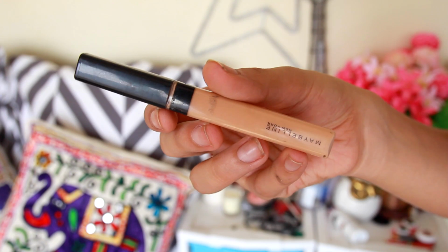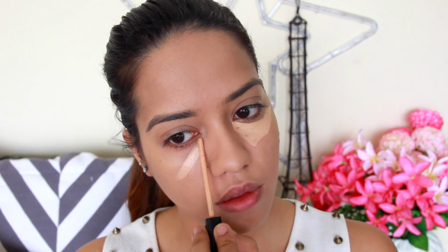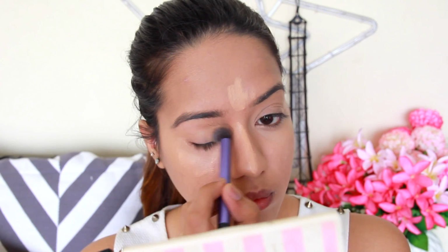The next step is to use concealer, and I really like and recommend the Maybelline New York Fit Me Concealer. This one is in the shade medium and you can use this to not only conceal underneath your eyes but also to highlight your face. Now I've used it underneath my eyes, on the corners of my nose, on the bridge of my nose, on my forehead and also a little bit on my chin, and then I'm just going to use a small brush like this to blend it all in underneath my eyes.